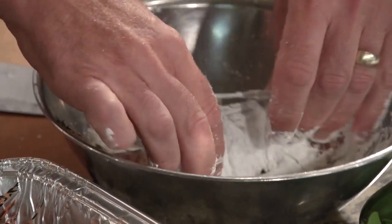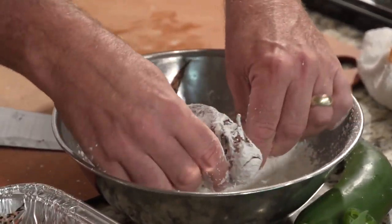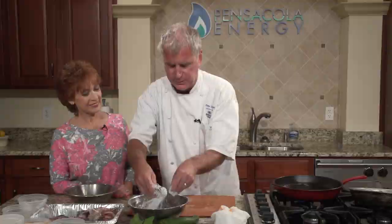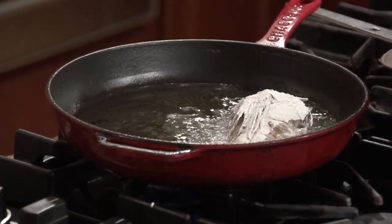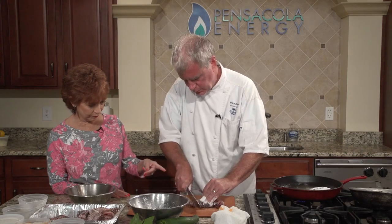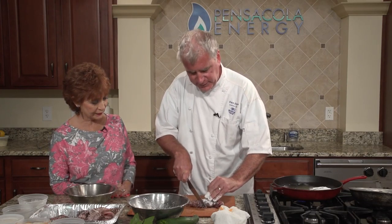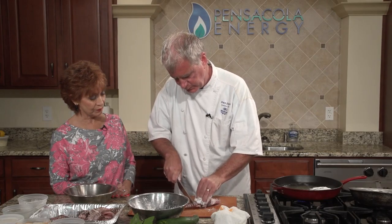This is just a little seasoned cornstarch. Cornstarch instead of flour? I like the crispness, the texture. Okay. You got some hot oil there. Oh, yeah. Do one more. So you're leaving those little poisonous spines? Oh, yeah. Once they hit the oil, they go away. The poison goes away.